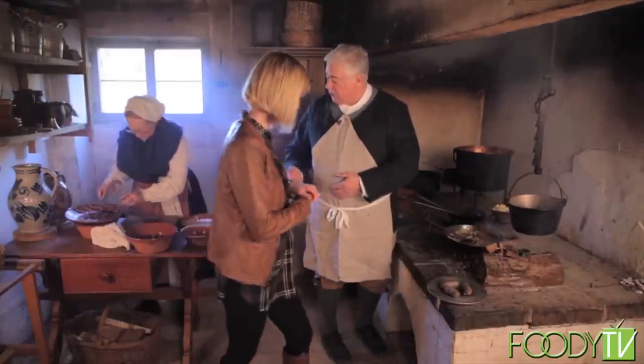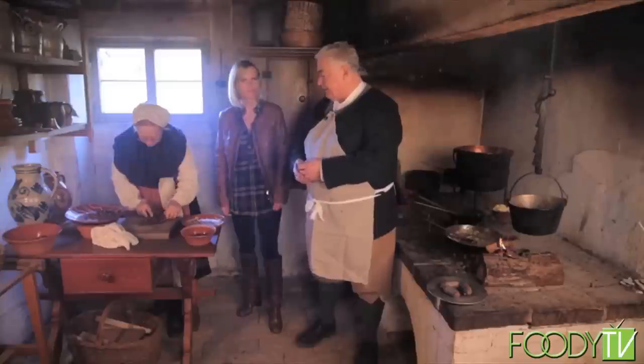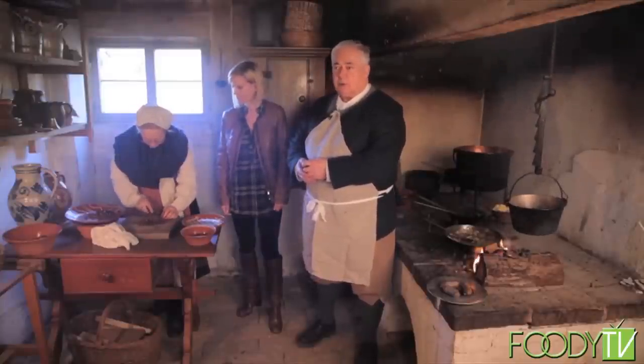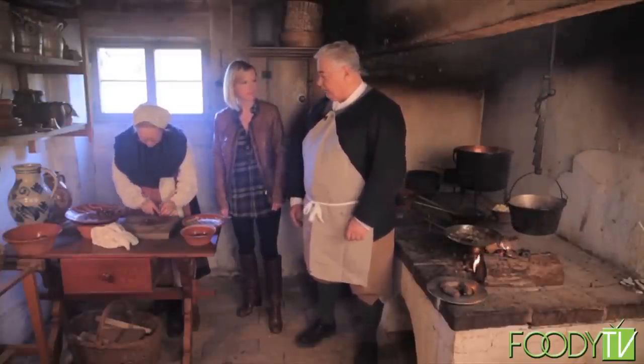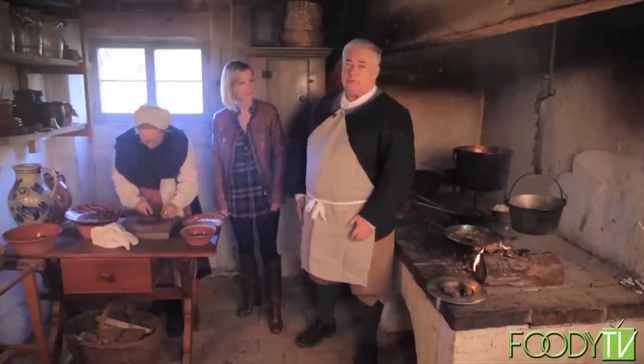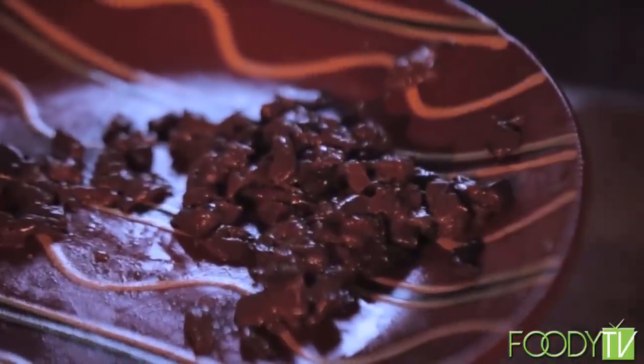Behind me, we're chopping here some liver to make liver dumplings, which is a mixture of chopped liver, breadcrumbs, eggs, spices, and they'd be boiled in a hot beef broth. And that can be served as a side dish, or they could be served in a soup. And it's also very typical to German food.